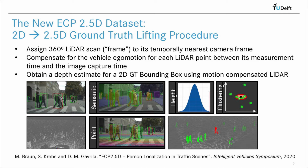This uplifting principle from 2D to 2.5D is straightforward once vision and LiDAR sensors are externally calibrated. In practice, one still needs to deal afterwards with some pesky issues related to time synchronization, ego motion compensation, and depth segmentation, coping with partial occlusions and background objects. I refer you to the below reference for the details.